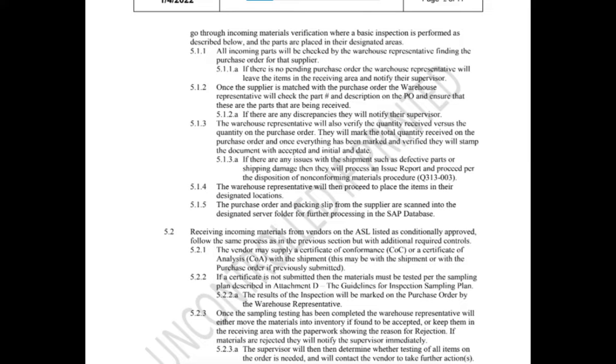All incoming parts will be checked by the warehouse representative finding the purchase order for that supplier. If there is no pending purchase order, the warehouse representative will leave the items in the receiving area and notify their supervisor. Once the supplier is matched with the purchase order, the warehouse representative will check the part number and description on the PO box and ensure that these parts are being received. If there are any discrepancies, they will notify their supervisor.